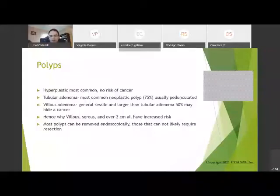Tubular adenoma is the most common. The tubular adenoma is the most common neoplastic polyp, meaning they have malignant potential. Okay, but by far and away, a hyperplastic polyp is the most common. There's no risk of cancer for a hyperplastic polyp. Tubular adenomas are a different story. Okay, these are what mainly rise and turn into cancer.